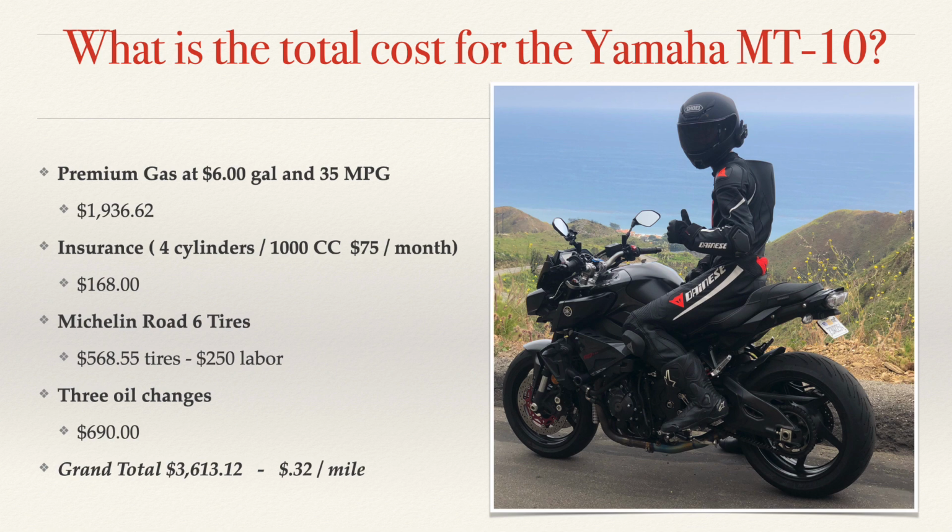Preston also puts Road 5 on it before, but if he were to change the tire now and get the Road 6, it'd be $568.55. To replace them on a Japanese bike you take to the dealer, they'll do both tires for $250. And then the bike required 3 oil changes at $230 each. We use the Motul synthetic oil, which is the good stuff.